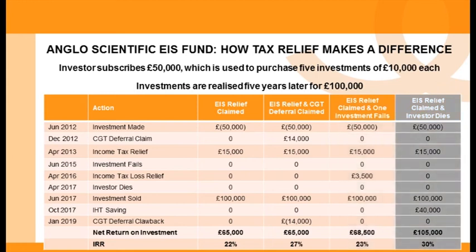The final column shows the inheritance tax benefits of EIS. Now, inheritance tax is a quite separate tax, so it's not technically an EIS relief at all, but almost invariably, a share that qualifies for EIS relief will also qualify for inheritance tax business property relief. What this means is that if an investor has held a share for at least 2 years and then dies, the investment is free of inheritance tax. So looking at the example, as before, we have the investment, we have the income tax relief claimed. Then sadly, just before the sale of the shares, the investor dies.